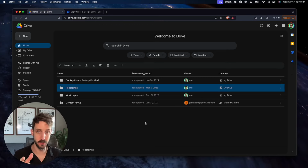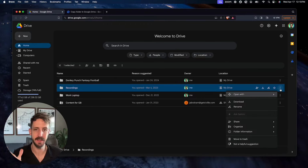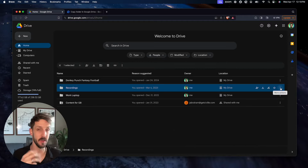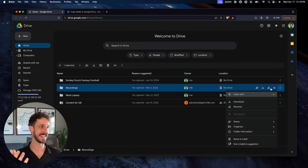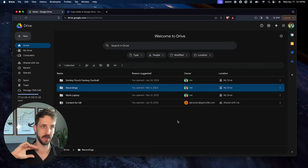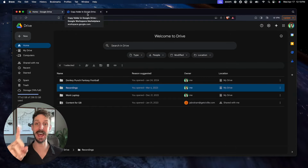If you're a Google Drive user, you've probably run into this issue. If you've got folders, you can't copy them or duplicate them. You can only move them, add a shortcut to them, or grant somebody access. The best native solution to this is to actually download the entire folder, extract all the contents, and then re-upload them where you want to do that. But that is entirely too cumbersome, and now there is a solution.